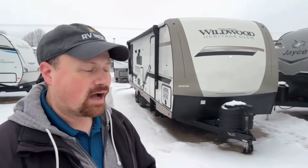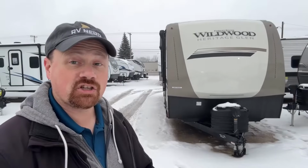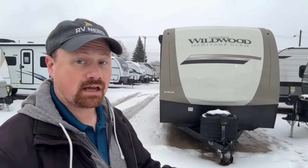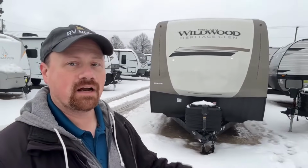Also making the list after a couple improvements on last year's debut model, Heritage Glen by Wildwood, or Hemisphere by Salem. They're the exact same thing, or Hemisphere Glen, as it were. Their 22 RKHL model. This is kind of in the floor plan of something like an Imagine 22 MLE, which is also a stellar trailer for sure. Maybe we'll just call that an honorable mention right there.